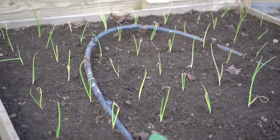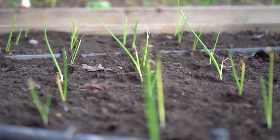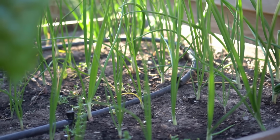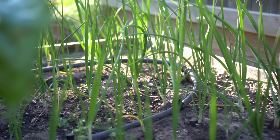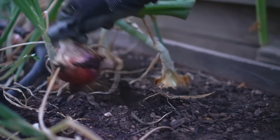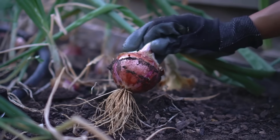Number 11, green onions. You can direct sow green onions right in your garden and you'll start to grow green onions in no time. You can always thin out green onions and transplant them as well. However, I do not recommend growing the entire onion bulb in shade or even partial shade. The bulb of onion needs a lot of energy and full sun to produce a really nice large onion.